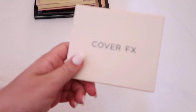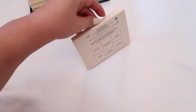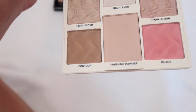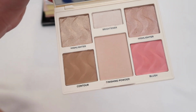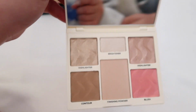And then the last one that I'm decluttering is from Covergirl. This is the Perfector Face Palette, and this is the light to medium one. I actually got this in a Boxy Charm, or a Boxy Luxe, I think, and I can't even open it. I just never ever reach for this. I've swatched it, but I've never actually used it, so I'm just gonna go ahead and pass this on to somebody else. It's really, really pretty. It's got blush, bronzer, highlighter, brightener, and finishing powder, but I just don't think I'm gonna end up using that. So those are the palettes that I'm decluttering.